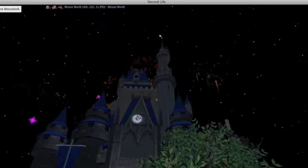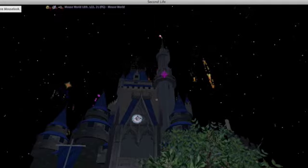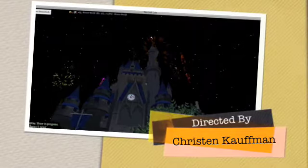And in true Disney form, end your trip to the park with a wonderful firework display. I hope you've enjoyed your tour, and there's so much more to explore when you come to Mouse World on your own here in Second Life. And as they say in the park, have a magical day.